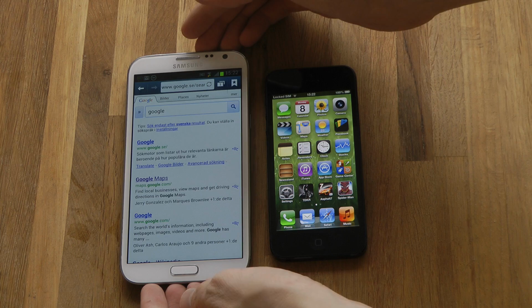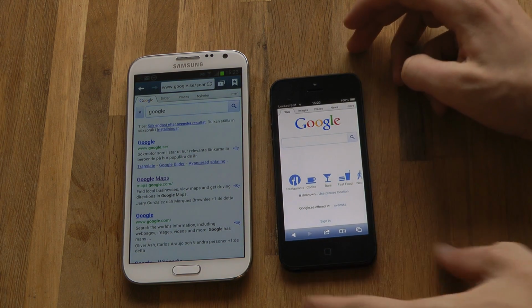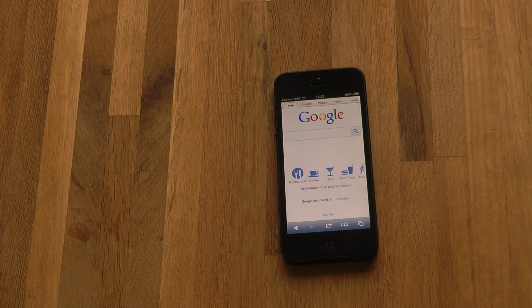Just made a quick search there for Google, of course. Google.se. There we go, sweet. So we are on Google here on both my two devices. Let's see if we can turn up the screen brightness a little bit. Okay, that's kind of interesting.